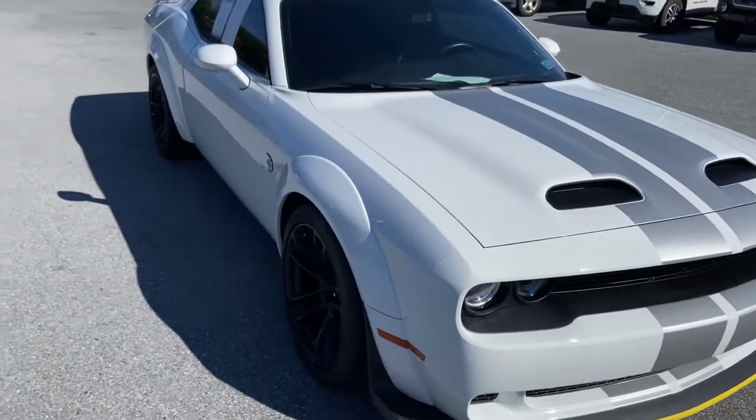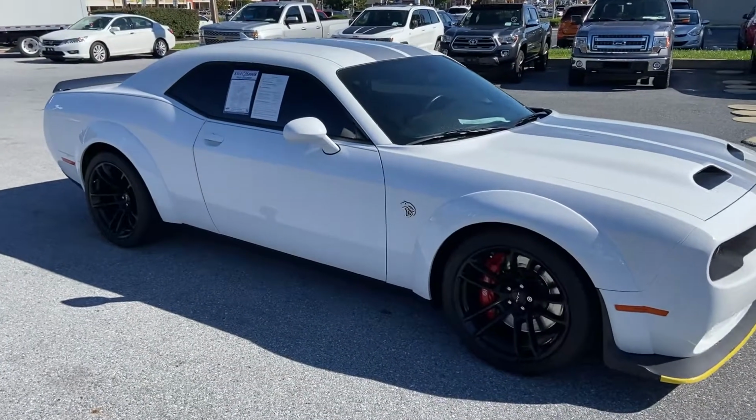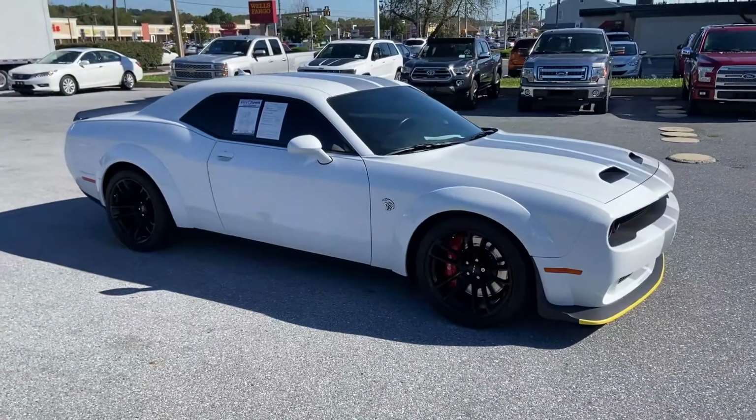So going around to the side. Now this car came out when companies were doing the more retro styling, and this definitely looks like a Challenger from the 70s, but this is a pretty big car.